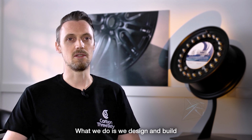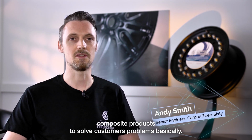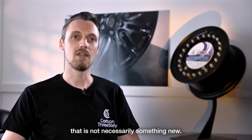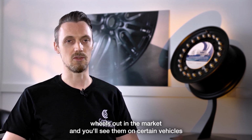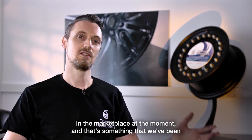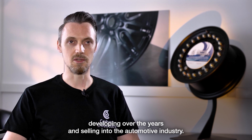What we do is we design and build composite products to solve customers' problems, basically. And then what we're developing here is a carbon fibre wheel. That is not necessarily something new. There are carbon fibre wheels out in the market, and you'll see them on certain vehicles in the marketplace at the moment, and that's something that we've been developing over the years and selling into the automotive industry.